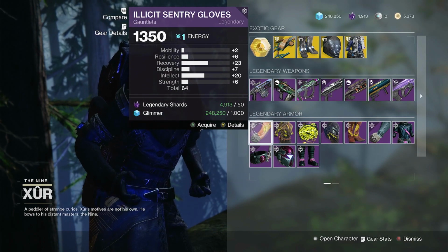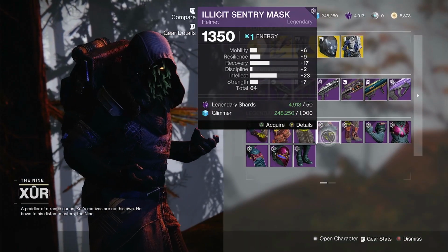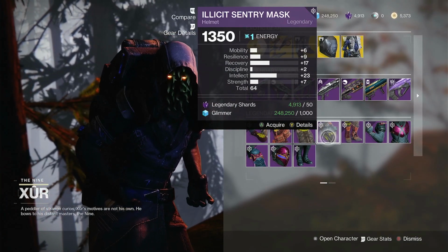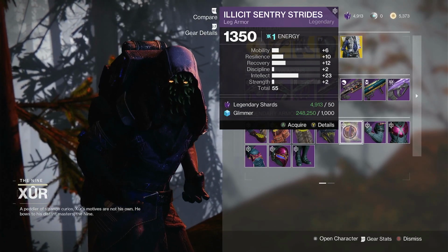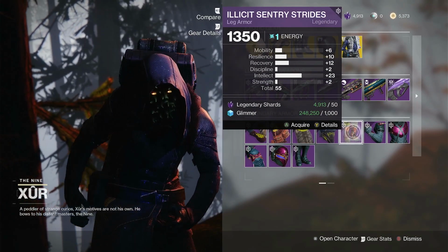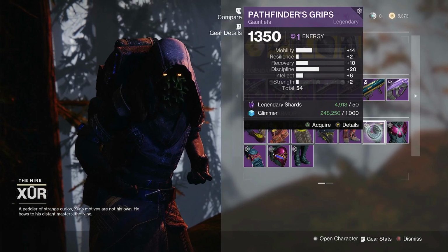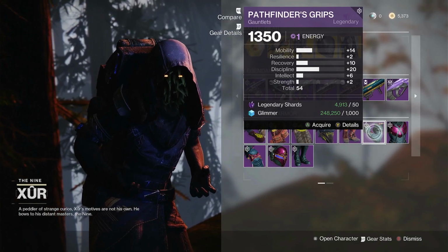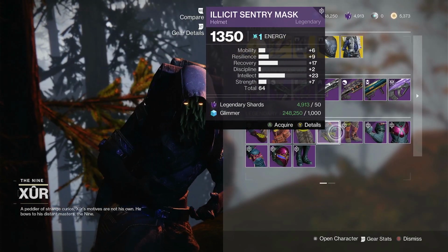For you hunters out there, the legendary armor that I would pick up would be the Intellect Sentry Mask, which is the helmet with a plus 23 intellect, giving you a total of 64. And then we also have the Intellect Sentry Strides leg armor, giving you a plus 23 intellect, giving you a total of 55. Yes, it's kind of low as far as total wise, but the intellect is going to be really decent. And as far as the Pathfinder Grips, the gauntlets, are concerned, it gives you a plus 20 discipline, giving you a low total of 54. But these three pieces right here are the ones that I would think would benefit your hunter if you pick them up.